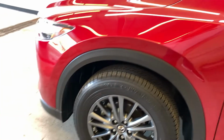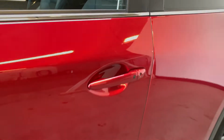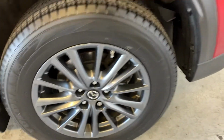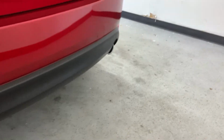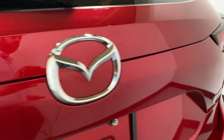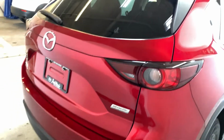We also have this black plastic trim piece that goes along the bottom of the vehicle, protecting your paint from any rock or debris that might get kicked up while driving. We also have the button here for keyless entry, tinted rear windows, then you can see the sunroof up top, 4-wheel disc brakes. You do have dual exhaust, so one on either side. Then we have your badging for CX-5 all-wheel drive, the Mazda emblem right in the middle. Then we also have your SkyActiv badge, which is the engine badge on that side.